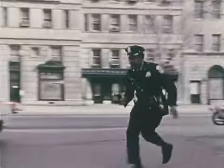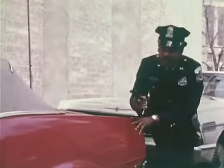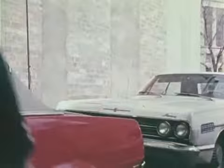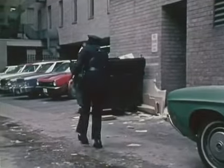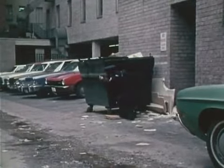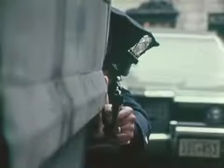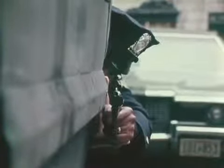Take cover. A basic rule for survival against hostile fire. This officer advances warily, selecting possible cover as he moves. Now he is in position to return fire or pin down the suspect until help arrives, with minimum exposure to himself.